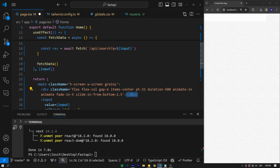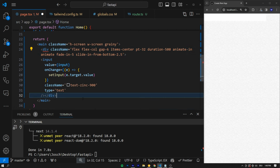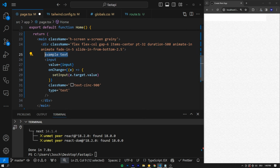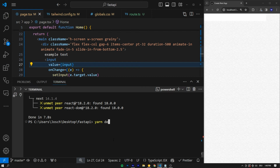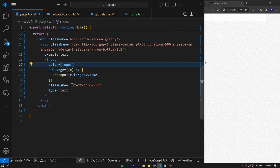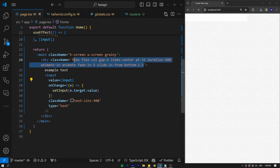And to validate if it works, we can already grab the closing div and move it behind our input and insert some example text. We're going to get rid of this in a second. We just want to make sure that the animation works. And in order to do that, we need to start back up our development server. So let's quickly do that. And then hopefully we should see, once that has all loaded, the example text kind of fade in smoothly from the bottom if we set everything up correctly.